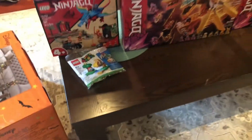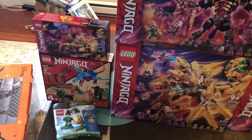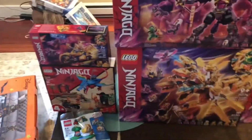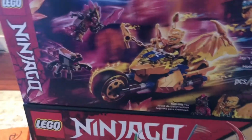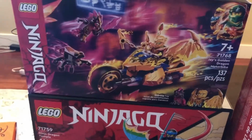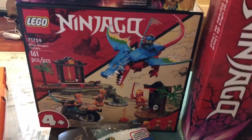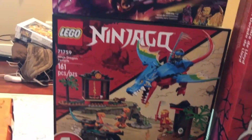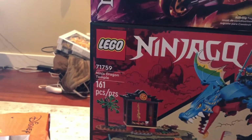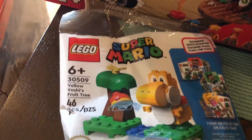Back at my house, and I've got to do a little haul in the video. Just got some new Lego sets here that I found at Toys R Us. I got this Golden Dragon Motorbike here. And I got mostly Ninjago stuff for my main channel. Got this toy set right here. It's a Ninja Dragon Temple, which is a 4+ set. And here's a Lego Super Mario Party set that I got.